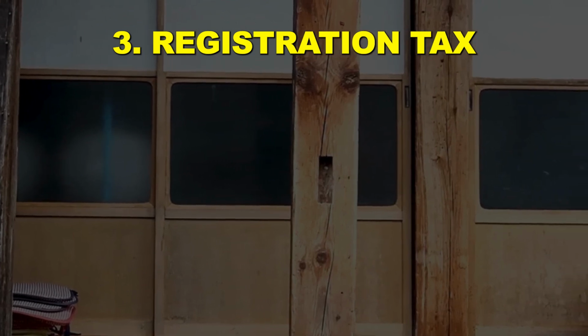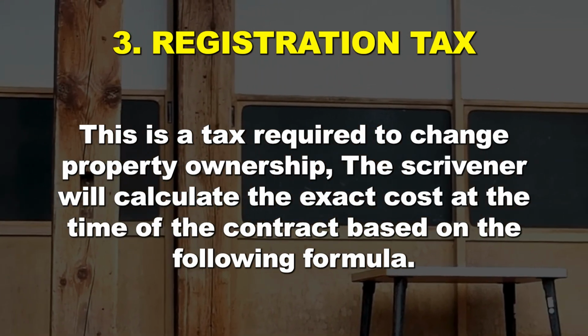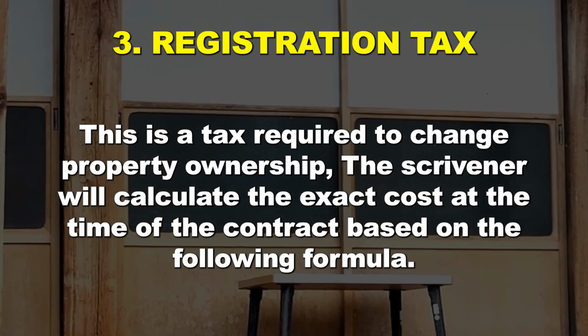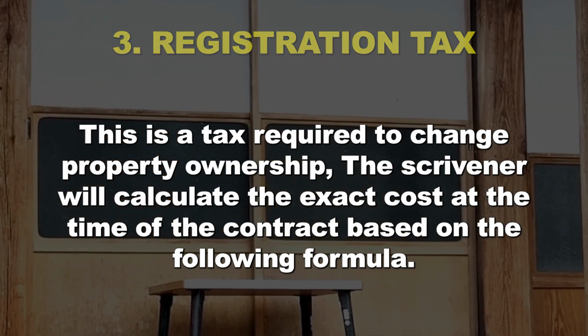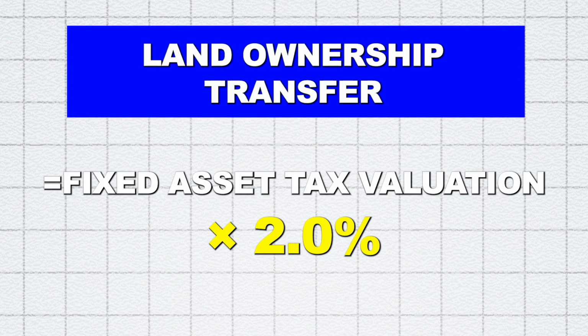Number 3. Registration tax. This is the tax required to change property ownership. The scrivener will calculate the exact cost at the time of the contract based on the following formula. Building ownership registration, 0.4% of the property's fixed asset tax valuation. Land ownership transfer, 2.0% of the fixed asset tax valuation.